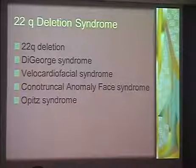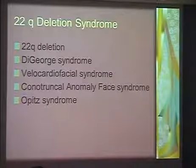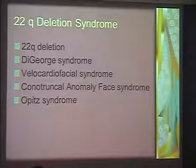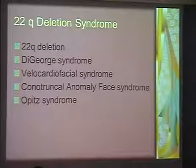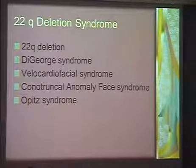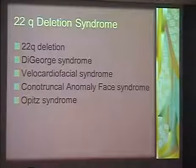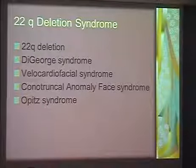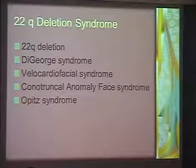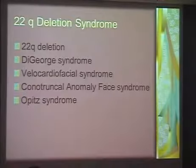One of the more interesting things is the neuropsychiatric problems. As they get older, there's a high incidence of psychiatric illness, like bipolar or schizophrenia. And a lot of the kids will have some autistic features, OCD and perseveration, things like that. It's not uncommon. And they tend to be shorter, although they are not all shorter. And some of them will have growth hormone deficiency, but many will not.